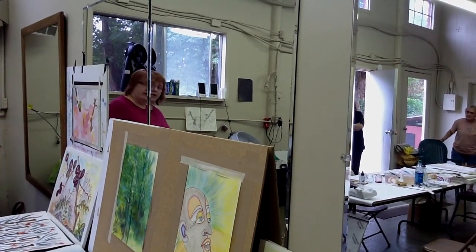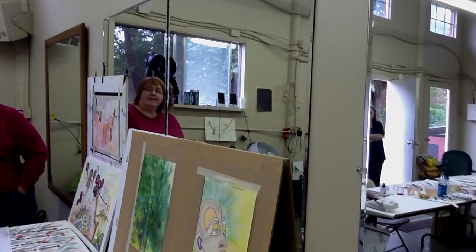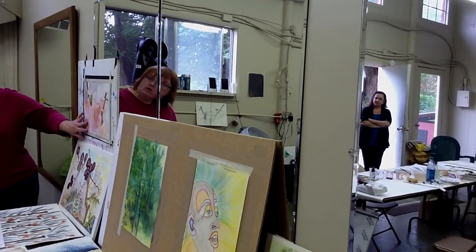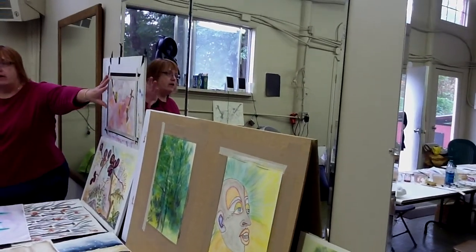I'm gonna try to get a little more done. The last time I painted, it took me like 3 weeks, so I'm gonna try to make some more headway on it. Does it have a background color? Yeah, the background will probably go from dark to light.